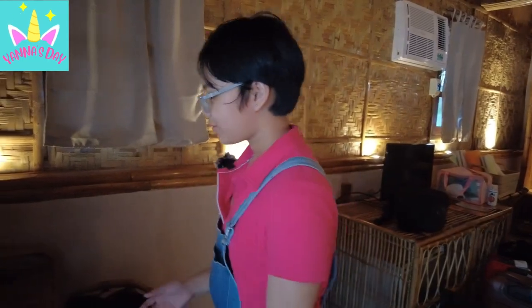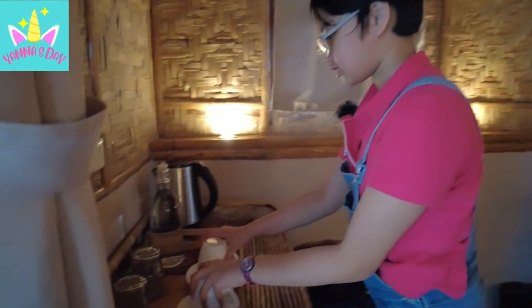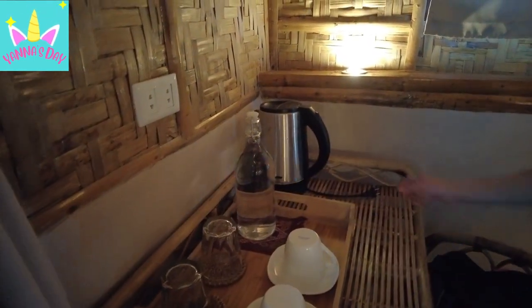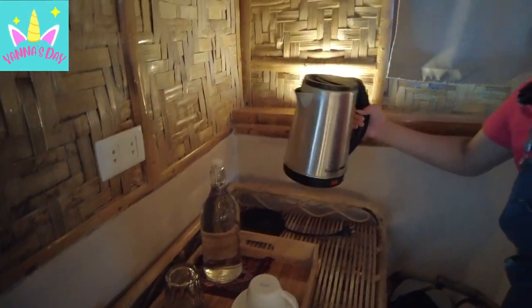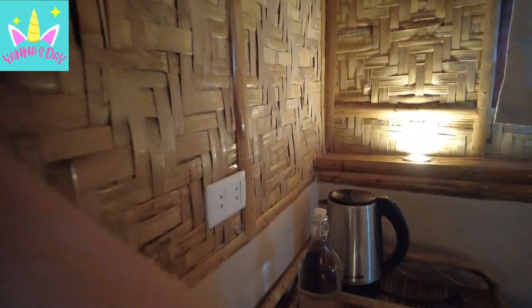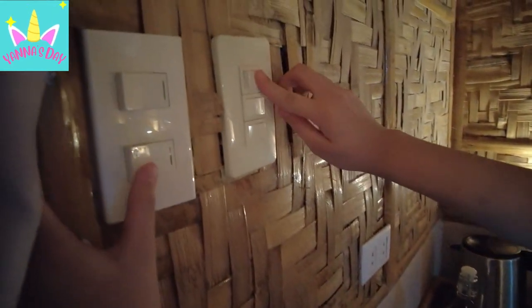On this side, we have two mugs, two glasses with a pitcher of water. And you even get this, what do you call this? The one where you boil water. So you can make like hot tea or hot coffee. And don't forget there's a plug here too, just in case. And all of the switches are behind here that control the lights.